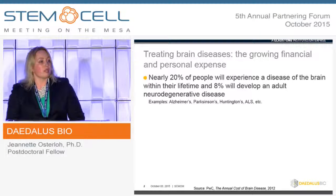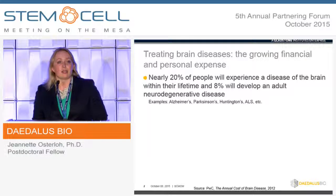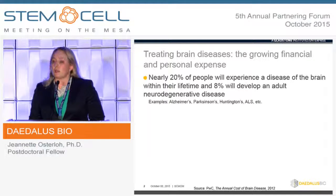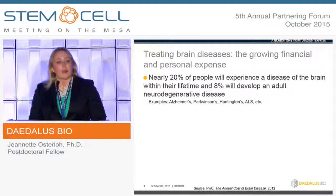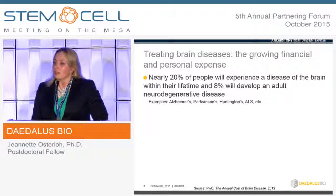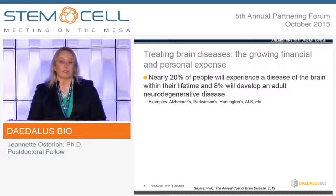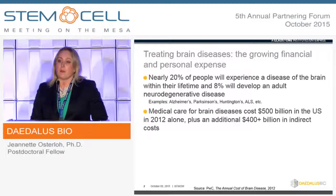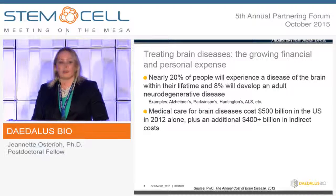All right, so we're interested in looking at targets for brain diseases. These represent a very large and growing financial and personal burden. In 2012, it was estimated that about 20% of the U.S. population was affected at some point in their lifetime by a brain disease. About half of these were an adult-onset neurodegenerative disease. So these are diseases like Alzheimer's, Parkinson's, ALS, or Huntington's disease. These diseases cost in direct medical care about $500 billion a year in the US alone. And when you take into account indirect costs, such as lost time at work, these costs nearly double.